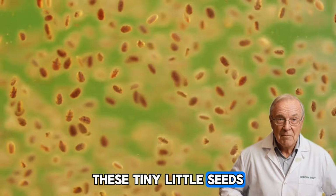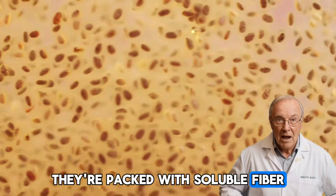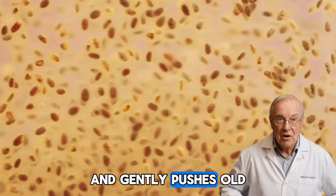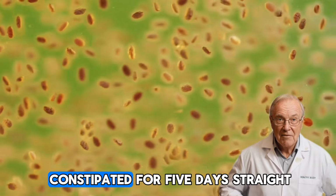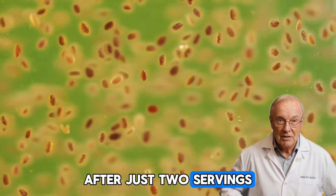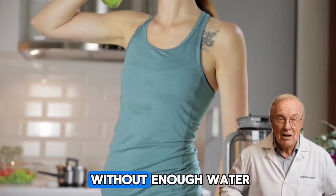The first food is chia seeds. These tiny little seeds might look harmless, but they're like a broom for your colon. They're packed with soluble fiber, which absorbs water, swells up in your intestines, and gently pushes old feces out of your system. I've seen patients who went from being constipated for 5 days straight to having a completely clean gut after just 2 servings. But here's the mistake most people make. They eat chia seeds without enough water.